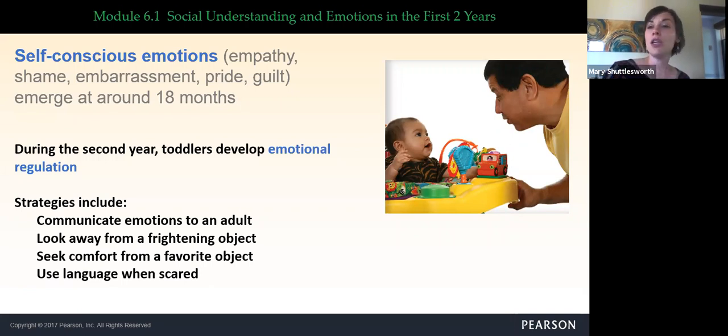They will use some kind of favorite object to provide some kind of comfort. It's not uncommon at all for children to have a favorite toy, right? Or a stuffed animal or a blanket that provides security for them. And then they may also just potentially use language to let you know that they are very scared, or that they're very frightened.